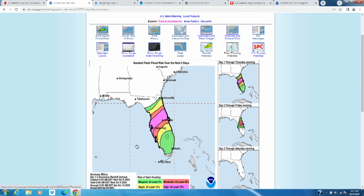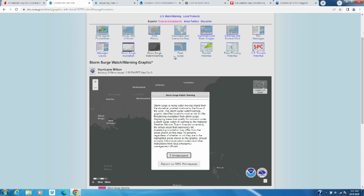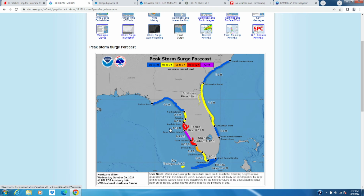And then on to storm surge, which is very deadly, and we should take this very seriously. For the peak storm surge, this is really important to stay aware of. As you see in this purple area right outside Tampa Bay, it's going to be 9 to 13 feet of storm surge, which is crazy. That is super high, and you really want to stay away from the coast. If you live in Florida around this area and haven't evacuated already, it'd be a good idea to stay away from the coast.